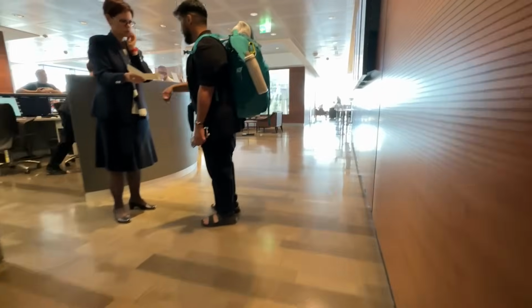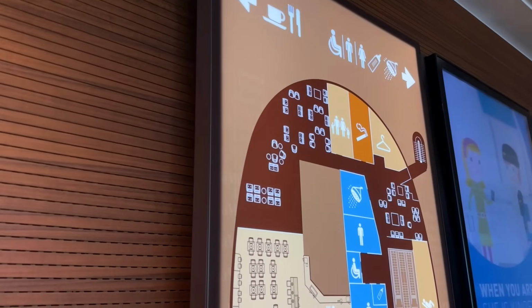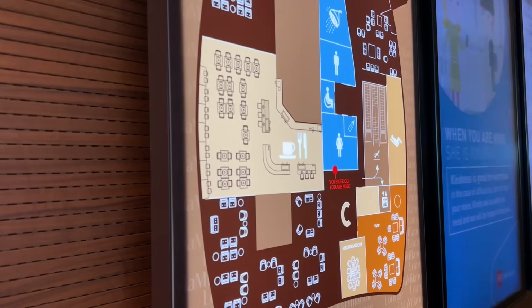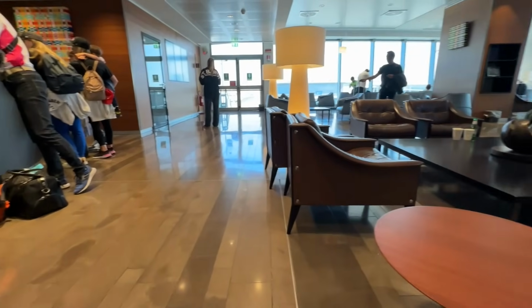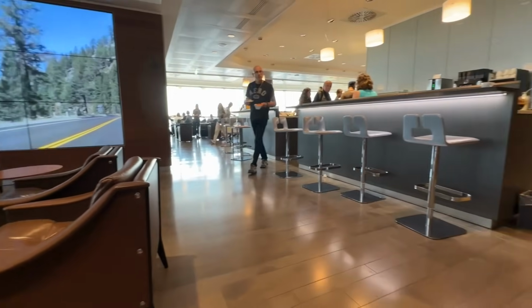Now, because this lounge is a contract lounge for pretty much every airline that uses Terminal B here in Malpensa Airport, it does have to be a pretty large size with a ton of seating. When you first walk in here, you can see the main map showing the floor plan for the majority of the terminal. What you'll find is that there is a large amount of seating spread throughout this, and you can usually find a place to sit.